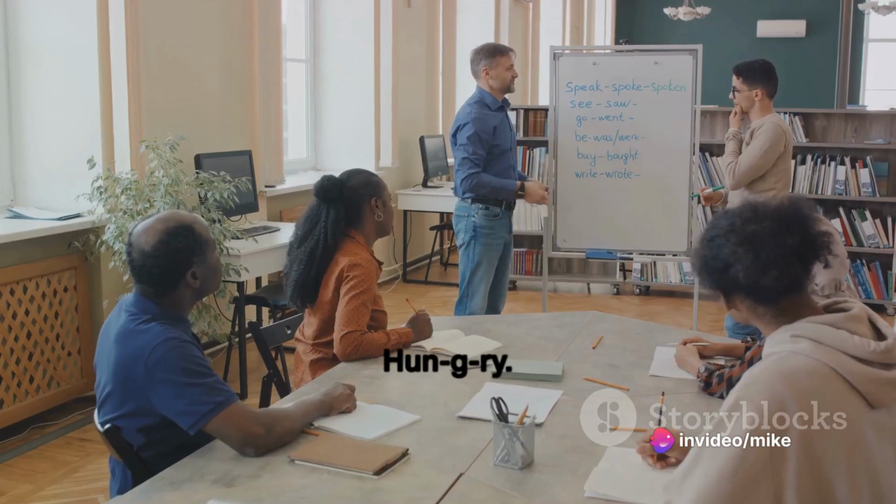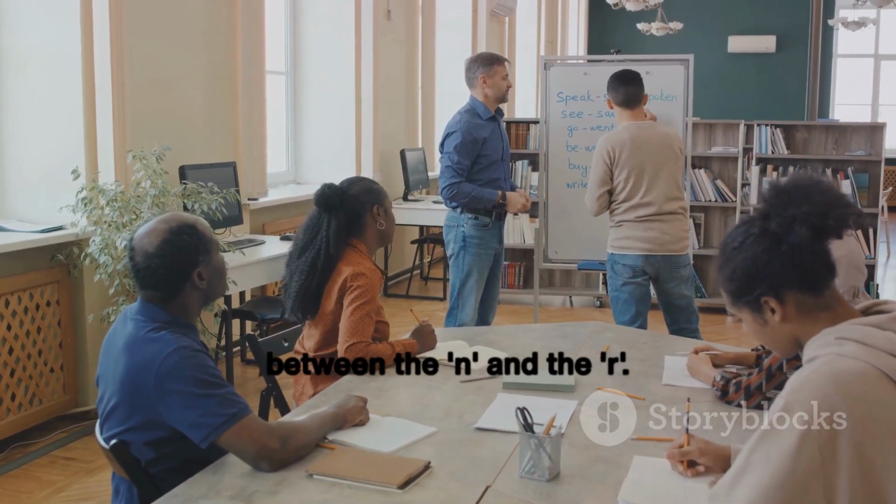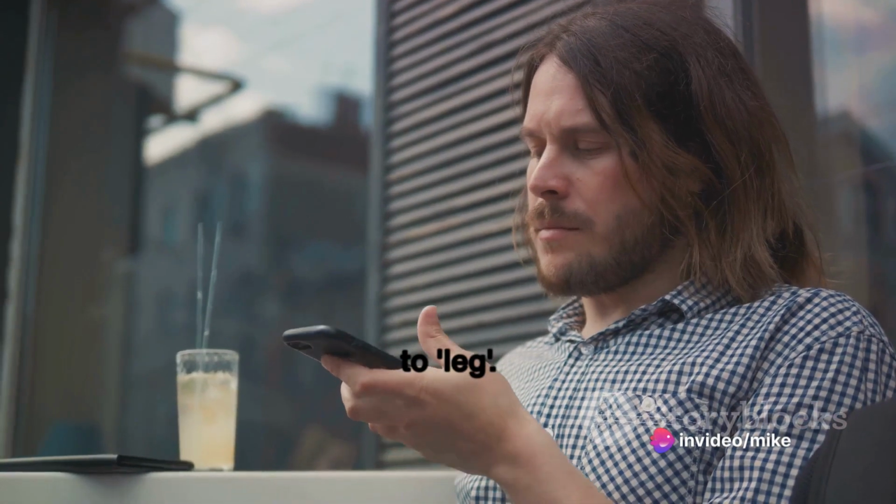Let's look at hungry, hun-gri. The G sound in this word is a bit more subtle, nestled between the N and the R. Next up, bag, bag. The G sound here ends the word with a definitive punch, as in leg.